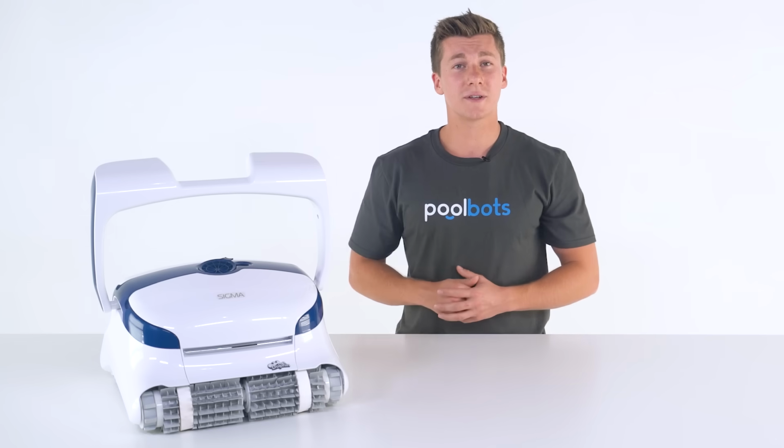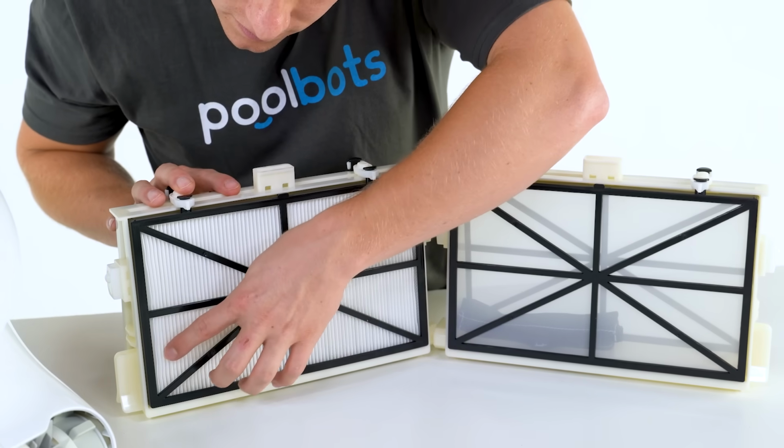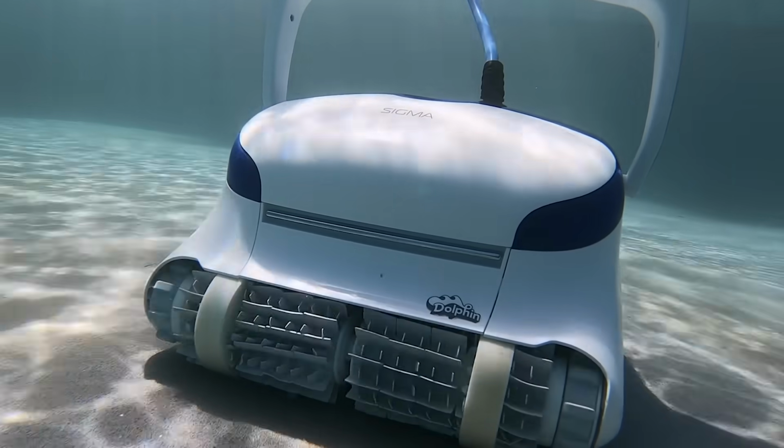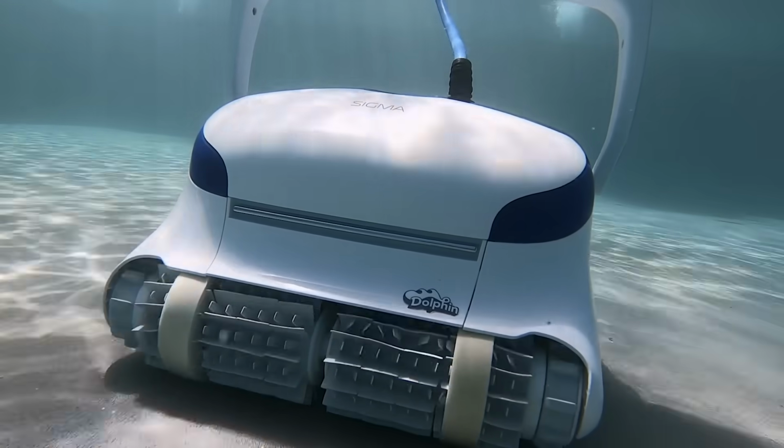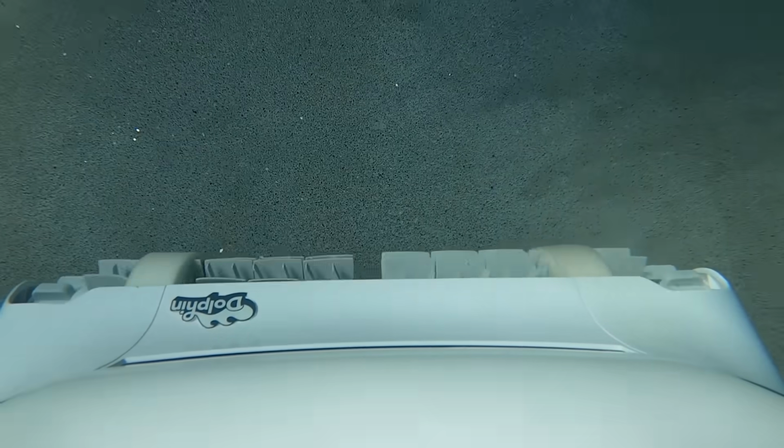You can customize the filtration too. The Sigma comes with a fine filter media and an ultra fine filter media. Use the fine filter for regular cleanings or larger debris. Use the ultra fine filter to do a deep clean. It can capture particles as small as 2 microns.